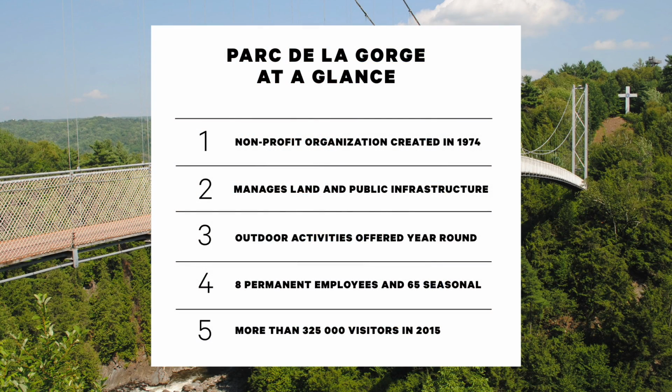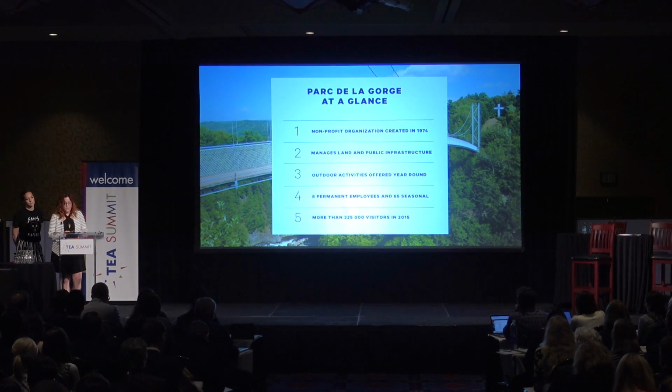The Parc de la Gorge of Coaticook was created in 1974 and manages land and infrastructure owned by the town of Coaticook. The park offers many activities year-round, but it's a small team. We are only 8 permanent employees, joined by 65 seasonal workers during the extended summer season. Last year, the Parc de la Gorge welcomed more than 325,000 visitors from around the world.